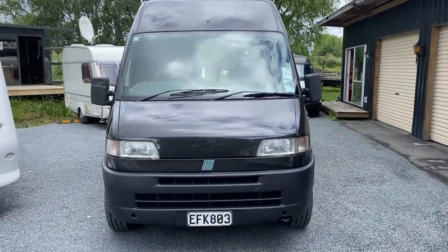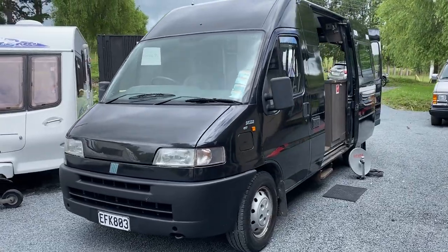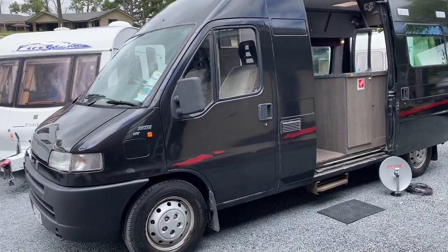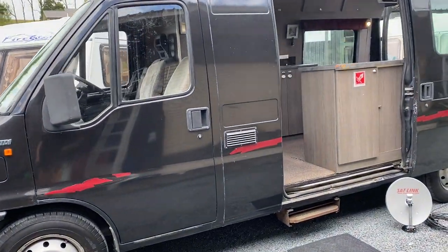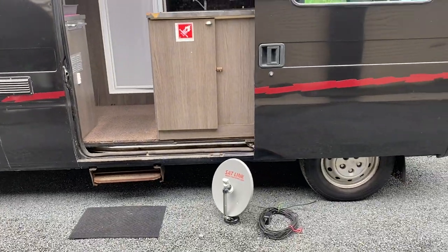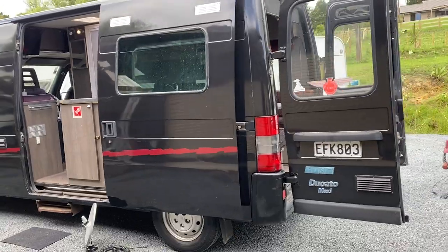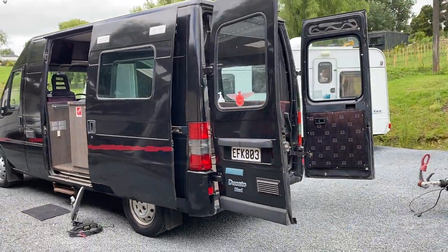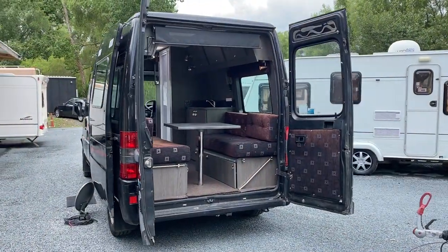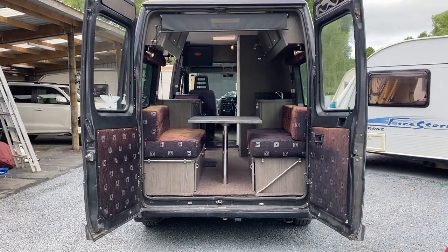This camper has tons of accessories, such as satellite TV, 12 volt fridge, LPG water heater and cooking facilities, good size shower and cassette toilet as well. This quite happily cruises along at 100k. Great indoor outdoor flow.